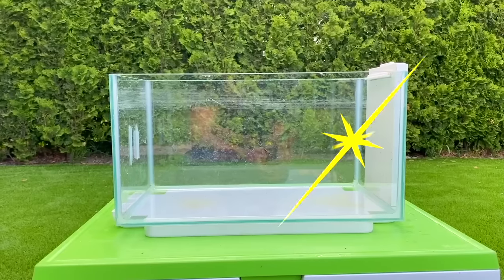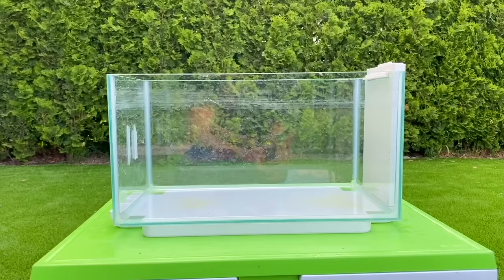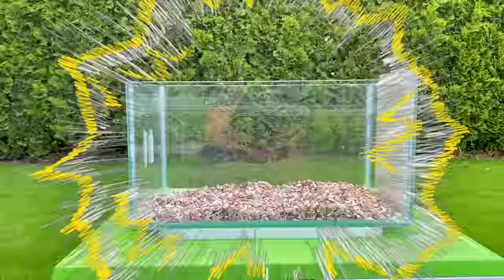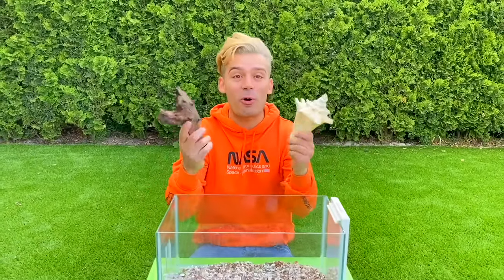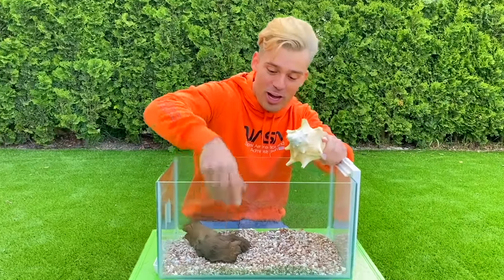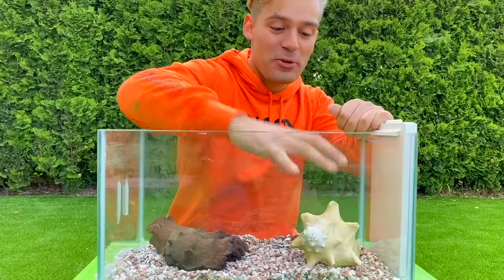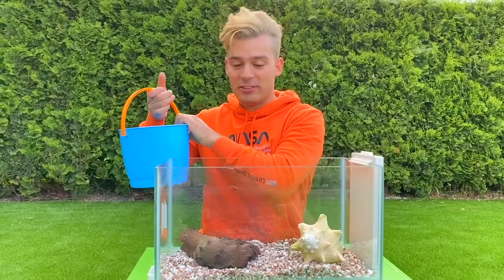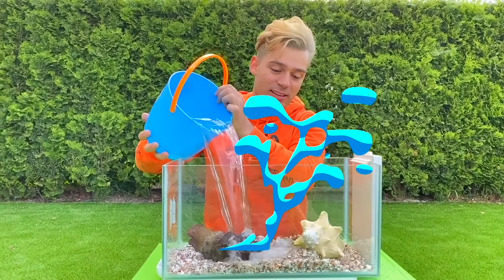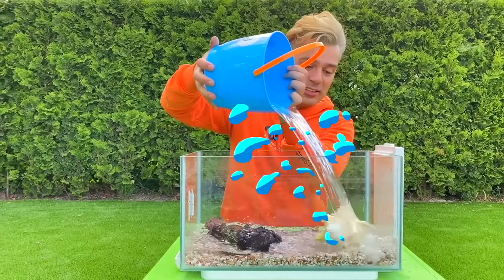All right. First, we need stones. And now, some ornaments. One. And two. And now, we need some water. Let's put some water in. There we go.